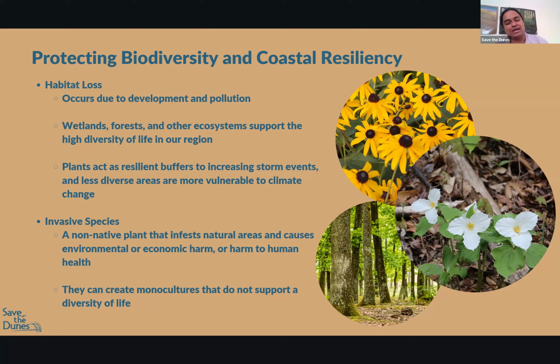So for example, the Blanding's turtle that I had on the last screen needs a wetland to survive. So if we develop on those wetlands and make sure that he doesn't have a place to go, then it is going to be really, really hard to sustain that type of species, and we're going to see greater habitat loss. Plants, of course, act as resilient buffers to increasing storm events, and less diverse areas are also more vulnerable to climate change.